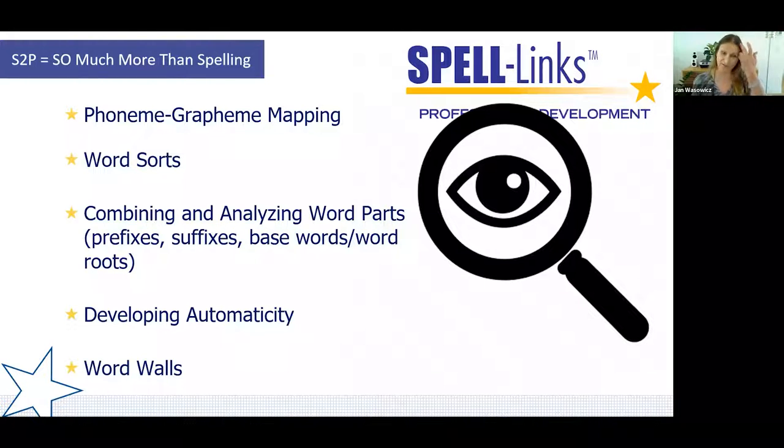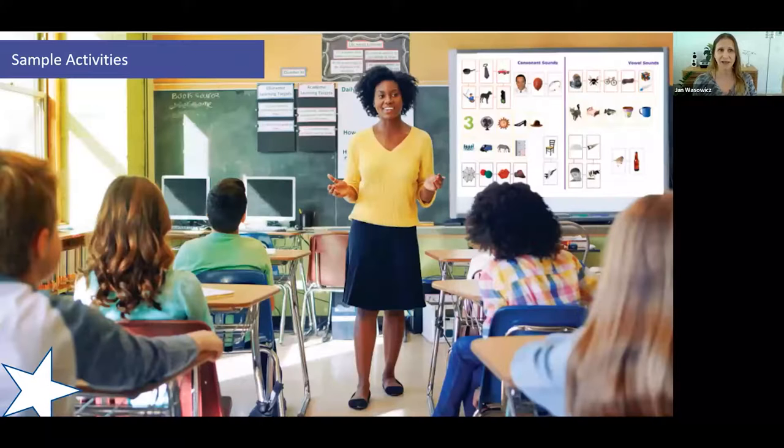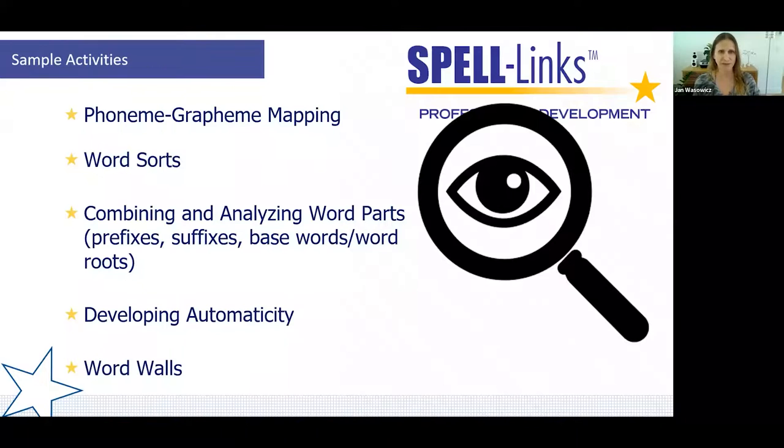All right. So speaking of moving forward, let me go ahead and continue on to the next section. I do want to get into some sample activities and then we should have plenty of time for questions as well. All right, so as I already said, I want us to look at these activities that you're probably already doing and look through the lens now of speech to print and how they might look a little different.